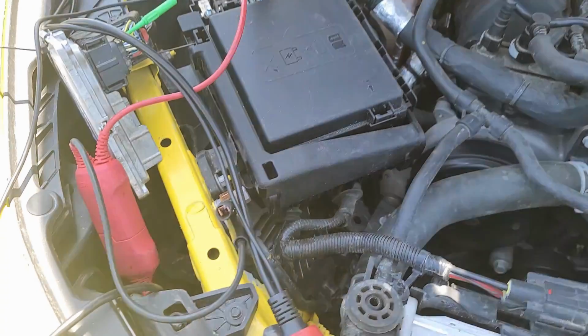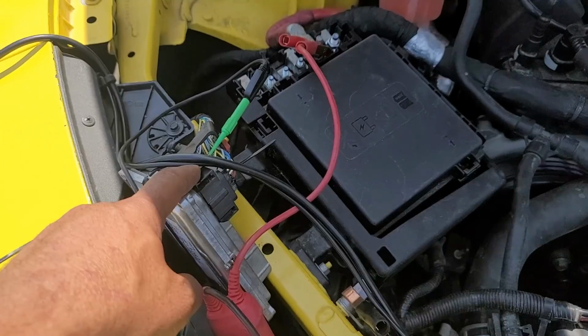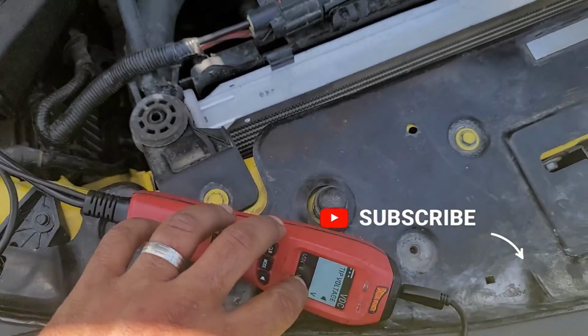So what should we do? I would say I want to probe here with my leads through the window and see if we get any change in the speed while moving.